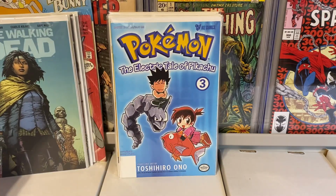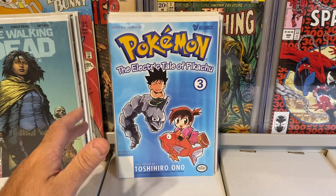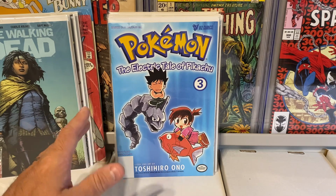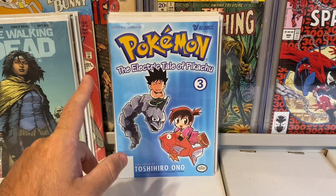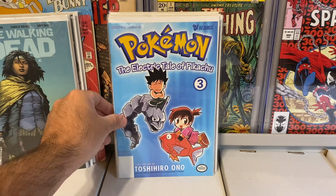I also picked up Pokemon #3. My wife collects the different cartoon comic books. She loves the SpongeBob comics, which are really hard to find, and they're kind of rare. So if you have any SpongeBob comics you're looking to sell, shoot me an email, or let me know down below in the comments.